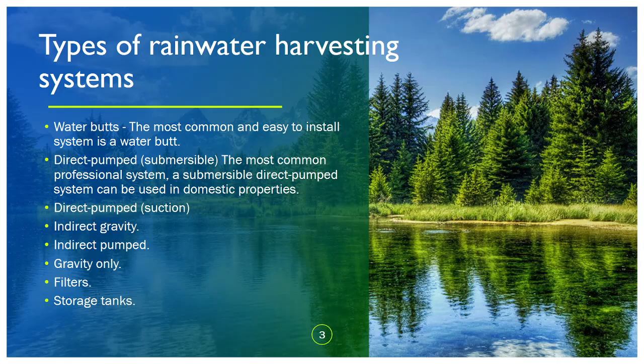Types of rainwater harvesting systems. Water butts. The most common and easy to install system is a water butt. Direct pumped, submersible. The most common professional system, a submersible direct pumped system, can be used in domestic properties. Direct pumped suction. Indirect gravity. Indirect pumped, gravity only. Filters, storage tanks.